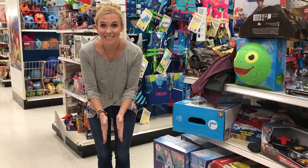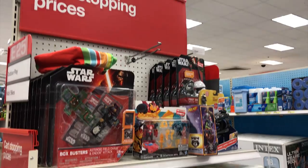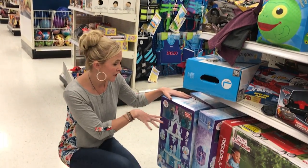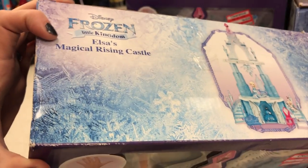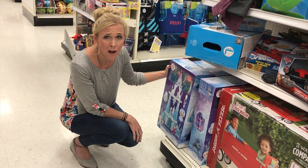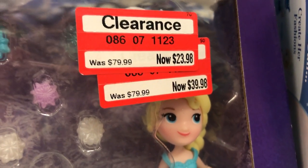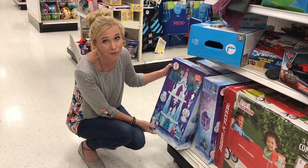You guys, just a heads up, when you are at Target, do not forget to browse those wonderful clearance end caps. Sometimes you'll find stuff like 70% off, 50% off. Just a heads up, I noticed quite a bit of stock of these Frozen, and I know Frozen is still real popular, so these are like Frozen magical rising castles, and I can't believe the regular cost at one point was $79.99, but right now at my store, at least, they're on clearance for $23.98. So a very hot clearance price, considering how much they went for before.